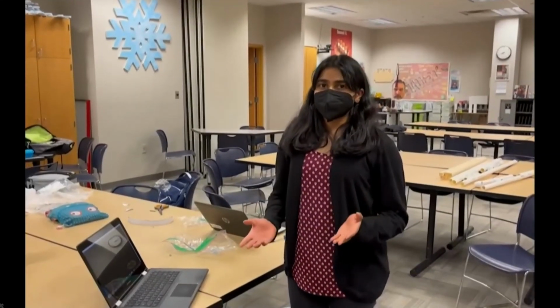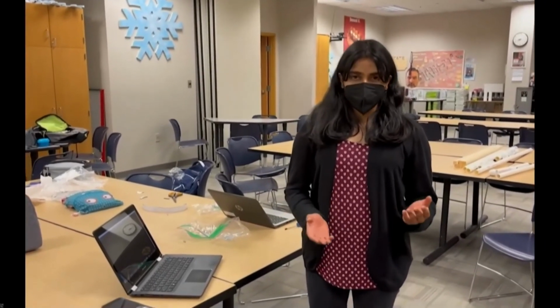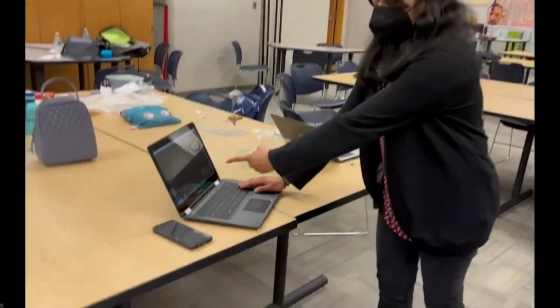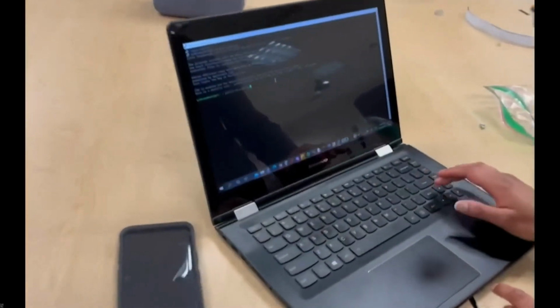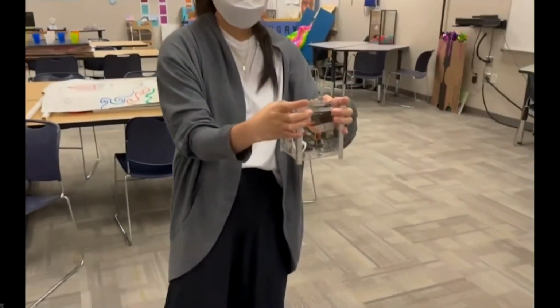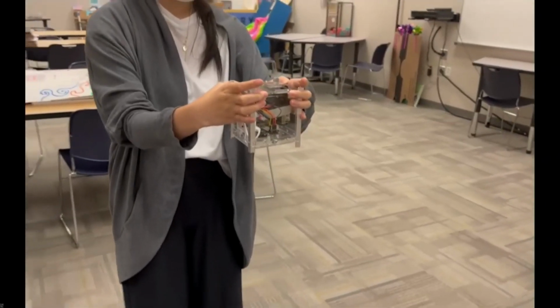So here is our demo of our CubeSat taking pictures of the ocean. First we run the command to take a picture, and then as that command goes, the CubeSat will orbit the ocean and take pictures of the plastic in the ocean.